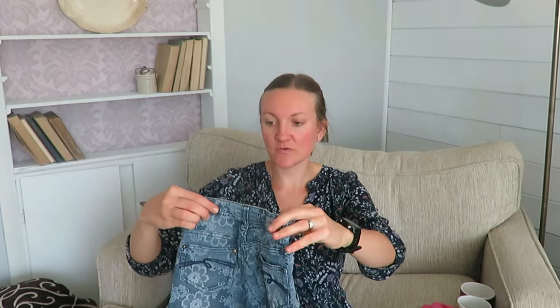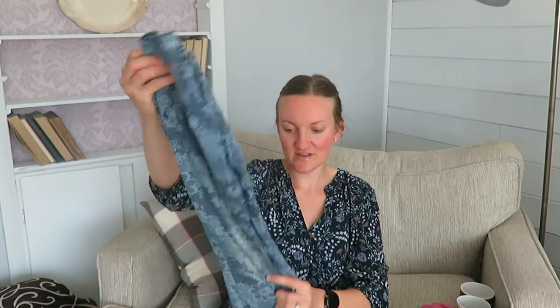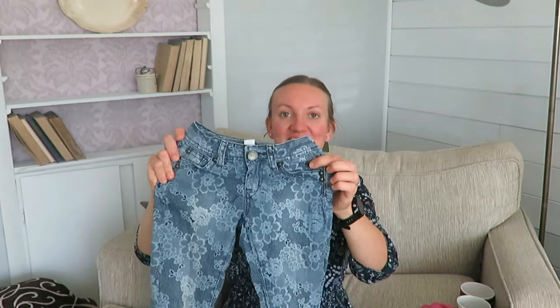For my four-year-old, these Justice Premium jeans for when she's a little bit bigger. Oh, the knees are pretty worn. That's okay. The floral pattern just really got me. She thought they were so cute.